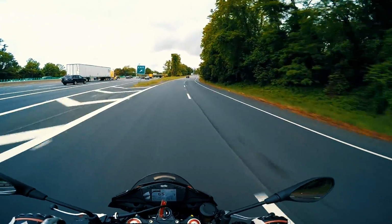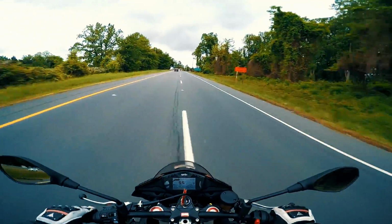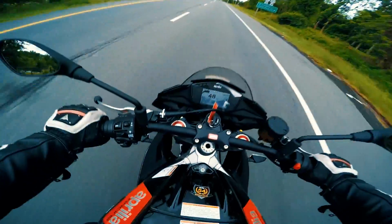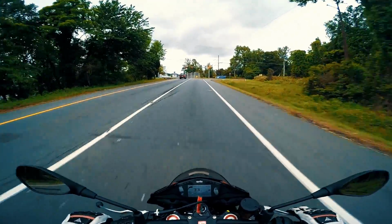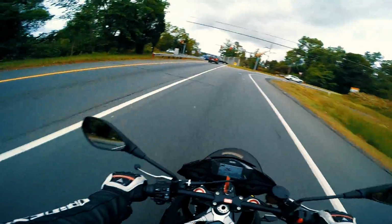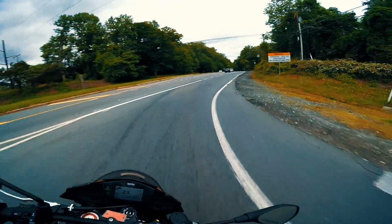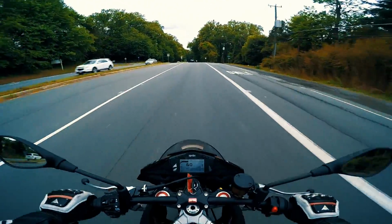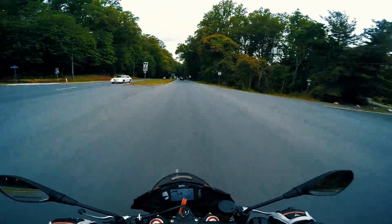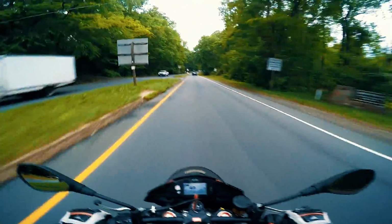Oh my God, when you're really getting after it, the auto blipper comes to life. Brakes are amazing. I think these are the M50 monoblock calipers that I have on the Super Duke. It just can't go wrong. I mean, we're reaching the pinnacle of parts. I think that's a fair statement to make. Golly, that quick shifter. It shifts quickly.